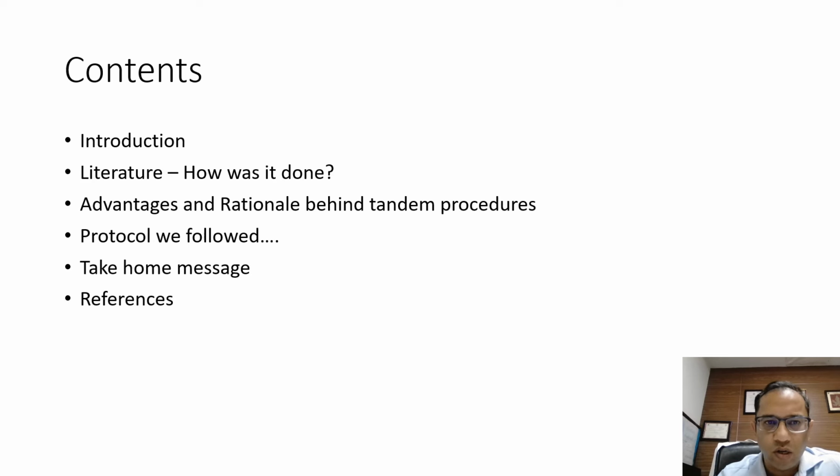So today we'll be talking about the basics of both the extracorporeal therapies. We will be talking about some of the literature as to how this was developed, advantages and rationale behind the tandem procedure, because we'll be doing it together, the protocol followed, the take-home message, and the references of the whole presentation I'll be sharing with you.